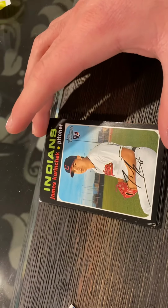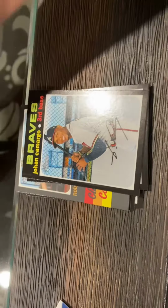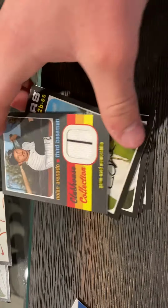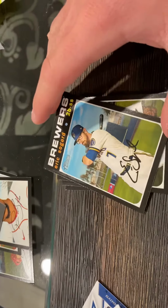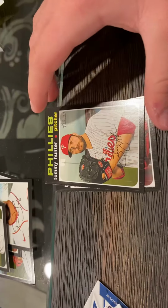Ooh, James Karinchak. Cody Stashak. Johnny Cueto. Fernando Tatis. Nolan Arenado. Ooh, that's a game-used memorial. Ooh, that's a nice card. Eric Sogard, Rio Ruiz, Tommy Hunter, and Brian Goodwin. So that is a pretty nice pack. So, yeah, let's get to the next.